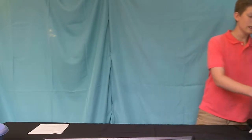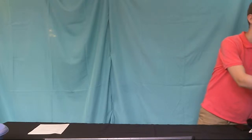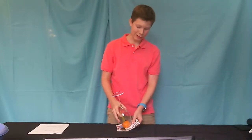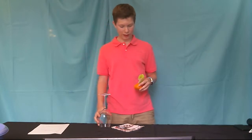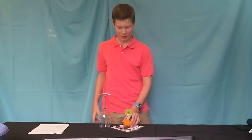Okay, so the next experiment I am going to do. Oh gosh, stuff is falling. Once again, like yesterday, I have my nifty little candle, but I put it in a different piece of fruit today. Now it is an orange. So they didn't have any candles at Target besides these ones. So, woo! It's my 9th birthday.